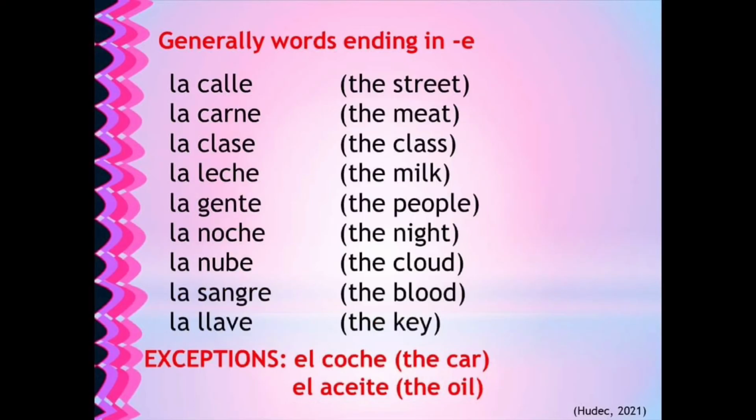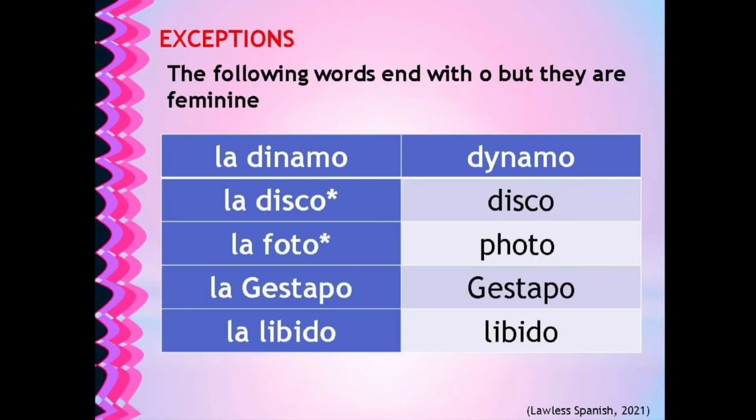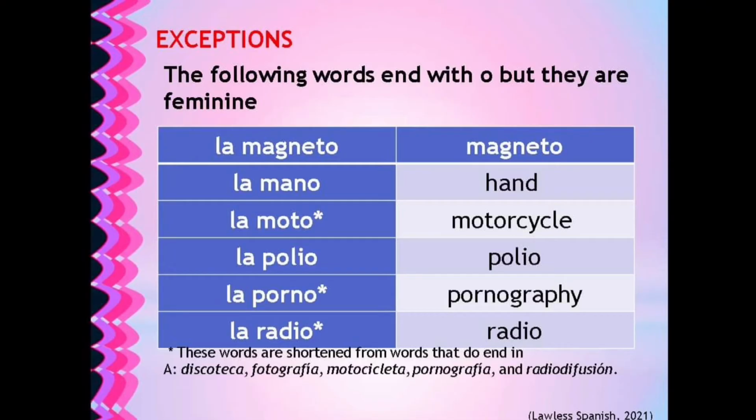The following are feminine nouns that end with e: la calle, la carne, la clase, la leche, la gente, la noche, la nube, la sangre. The following are feminine nouns that end in o: la dínamo, la disco, la foto, la Gestapo, la libido, la magneto, la mano, la moto, la polio, la porno, la radio.